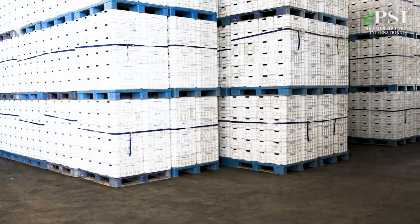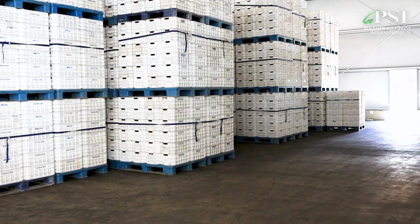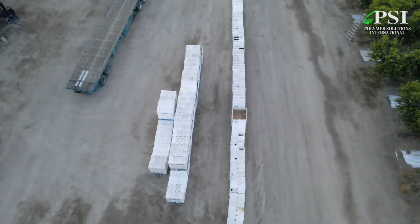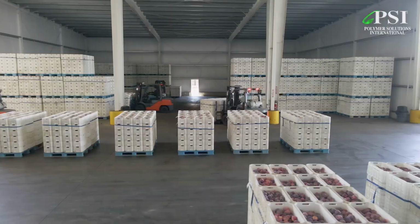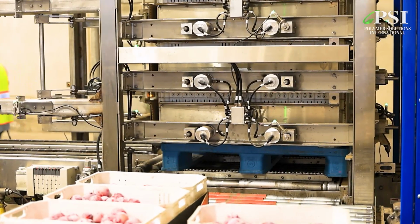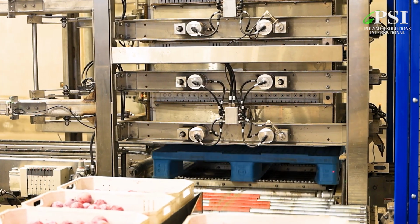So one of the things that we did in order to create load stability was add lips onto the pallets, which will prevent a light load or an empty load, and also a full load from shifting. So that was one of the biggest solutions that we provided that has really streamlined efficiency from harvesting to packing throughout their operation.